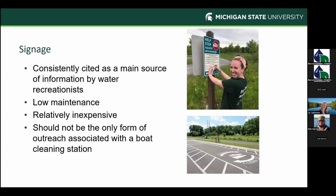Also, I don't know about your experiences, but a lot of the boat launches that I go to, I find that the signs are not always placed in areas that make them easy to see. They may be overgrown, faded. They might be old signs with outdated information.